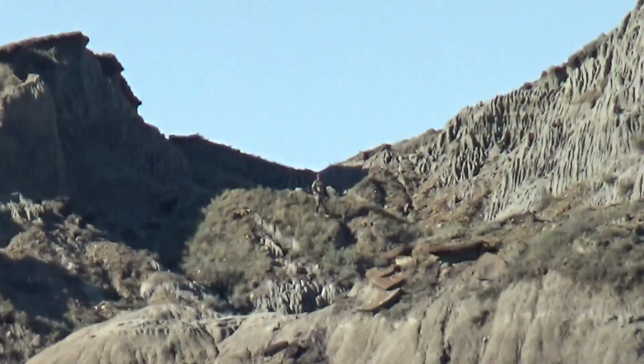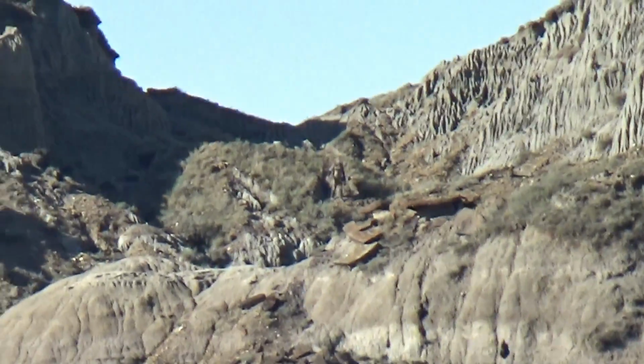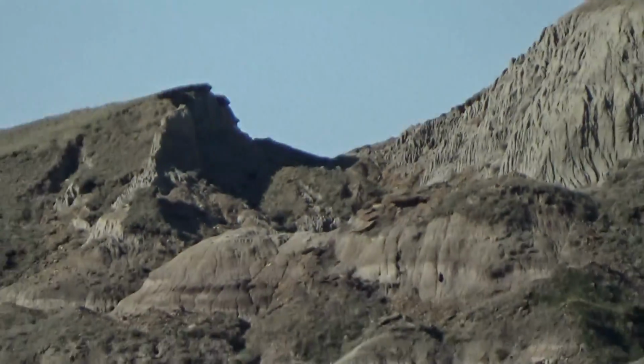It's a long ways out there. How far do you think he is there? Over there? Yeah. I'd say at least a mile. Oh yeah? That coyote's coming right at us.